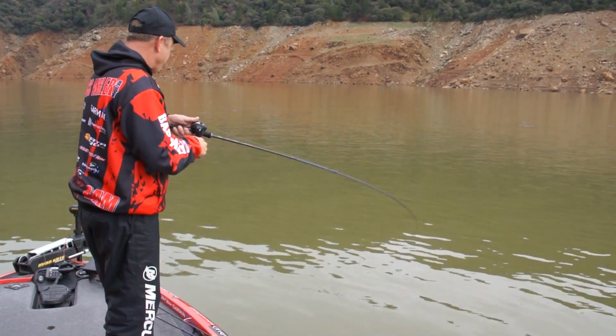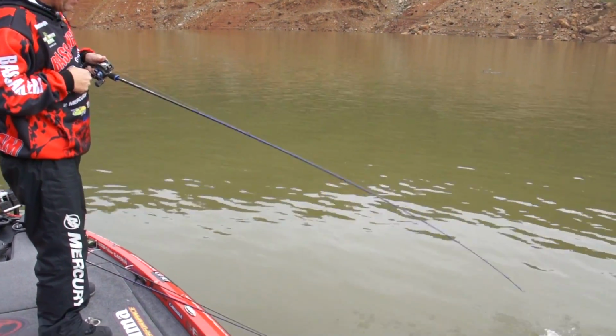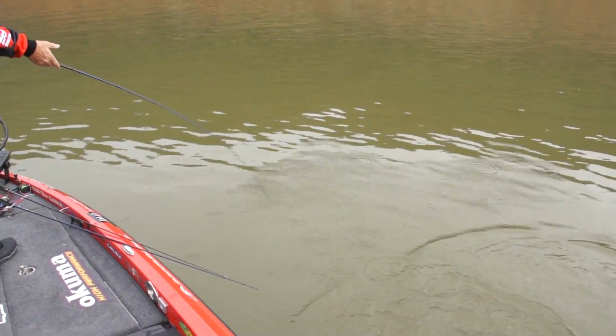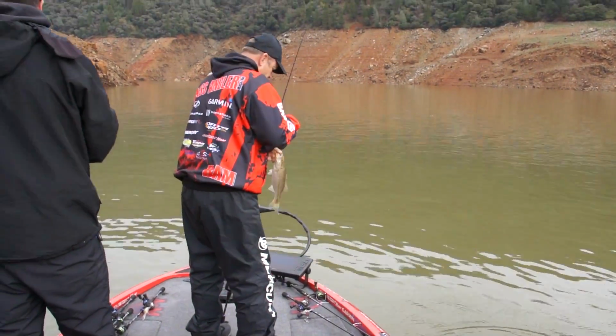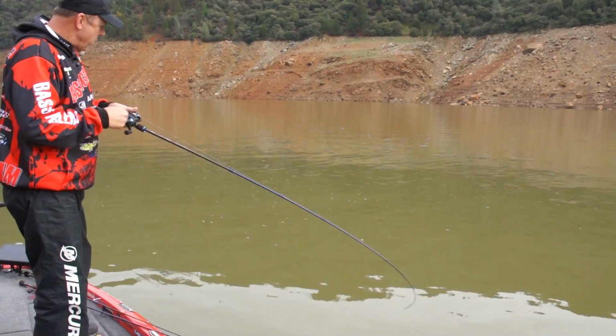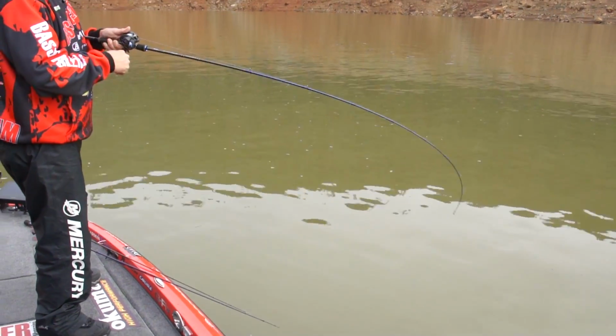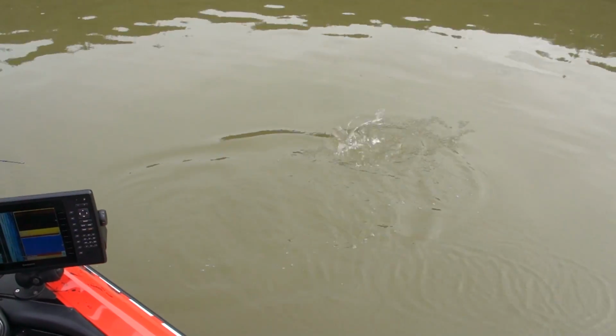A swim bait. He's not very big though. Out there in 25 feet. Yeah. He's been cold. That's it. Just really slow along the bottom. You want it real slow. Giant one. It's a giant. Oh, hey, the giant got off.